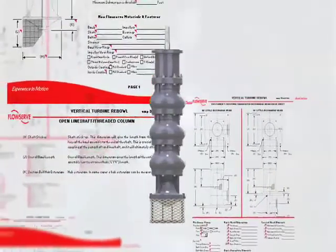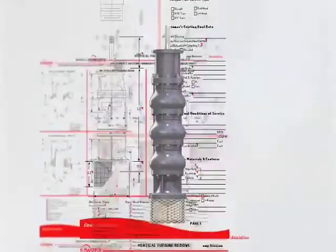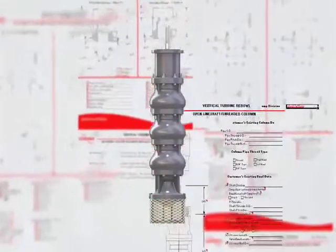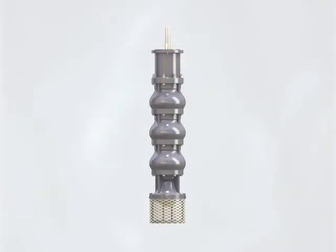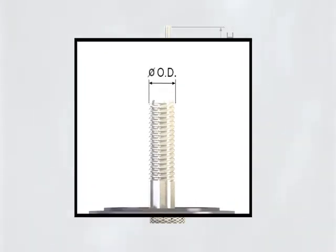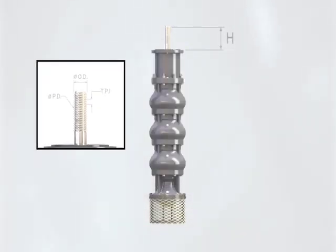Flowserve's Vertical Turbine Rebowl Reference Guide provides detailed illustrations and information to help ensure these measurements are properly obtained. Crucial dimensions of the bowl assembly which must be determined include the shaft extension above the bowl assembly, shown here as H, the shaft thread information, including the outside diameter, pitch diameter, and the number of threads per inch, and the total length of the bowl assembly, J plus K.